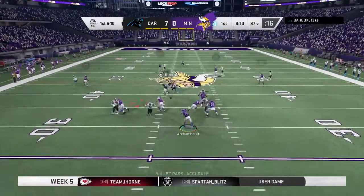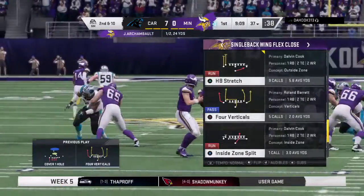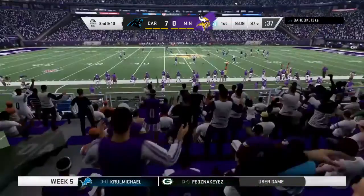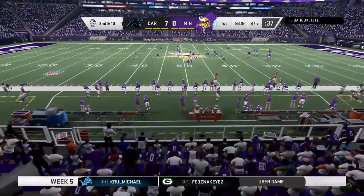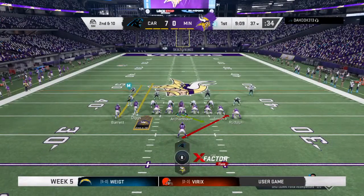Now back to throw, and this is incomplete. Dalvin Cook is running back, the intended target. That'll bring up second down. I think we'll see more of them trying to get him the football out of the backfield. They love what he can do in open space, and they believe that he creates mismatches they can exploit.